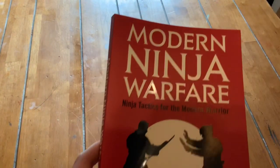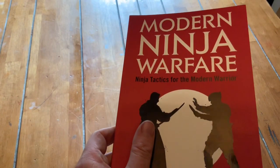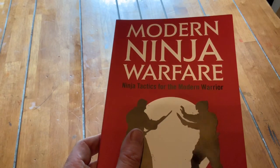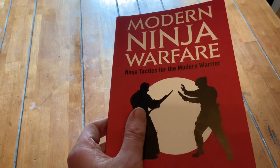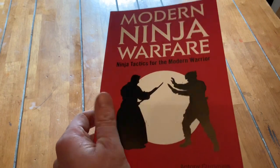So that's the new book, which is called Modern Ninja Warfare. So guys, it's Modern Ninja Warfare. It is not a continuation. It is basically a comparison between the ancient scrolls and the most reliable contacts I have in the special forces, kidnap and rescue world, and special police systems and all that.